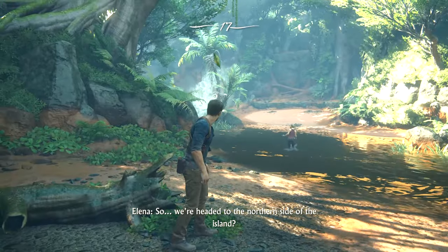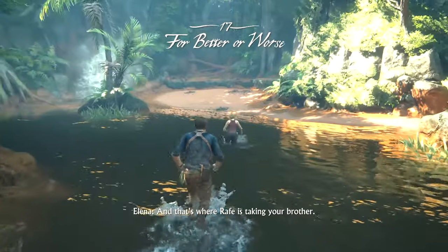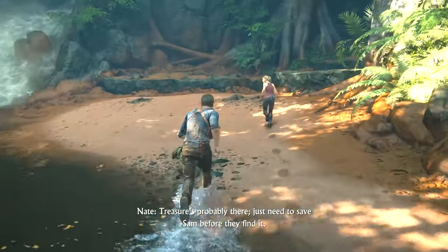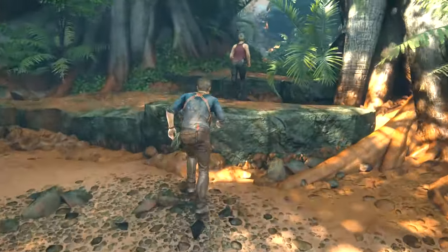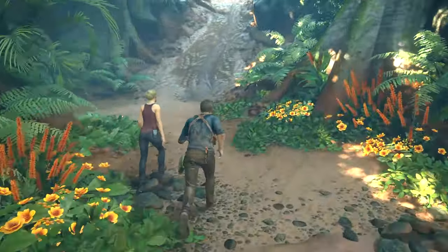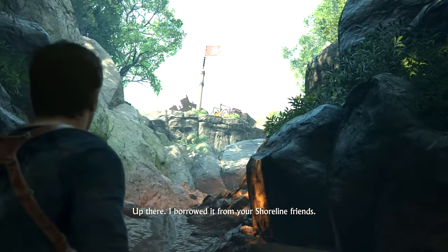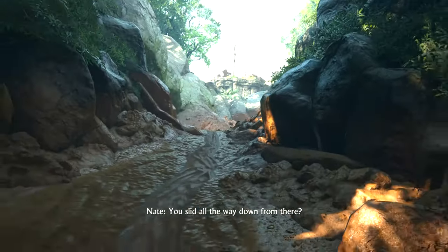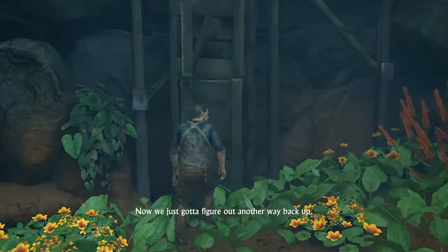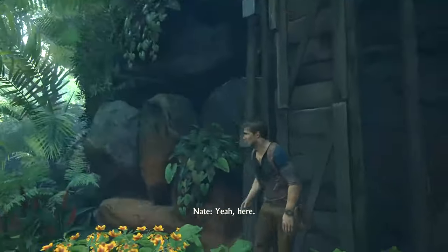So, we're headed to the northern side of the island? Yeah, New Devon. Home to the founders of Libertalia. And that's where Rafe is taking your brother. The treasure's probably there. Just need to save Sam before they find it. Look. Up there. I borrowed it from your shoreline friends. You slid all the way down from there? Yeah, it was the quickest way to get down to you. Now we just gotta figure out another way back up. Yeah.